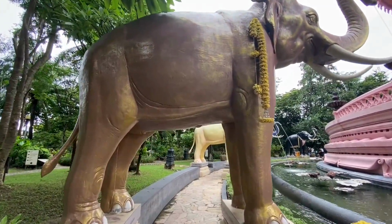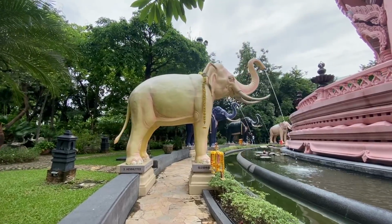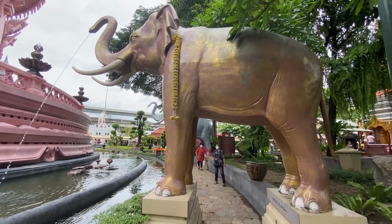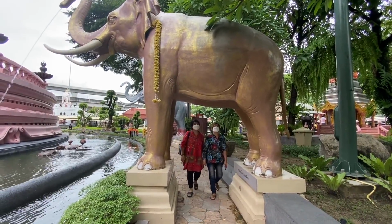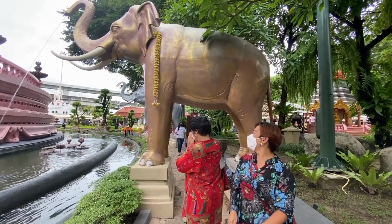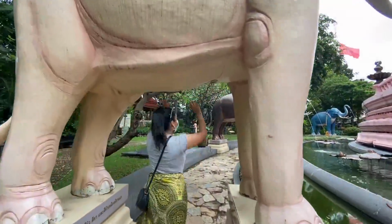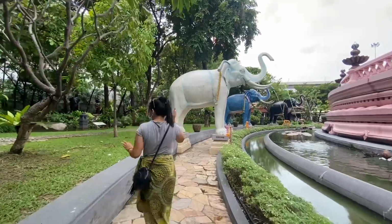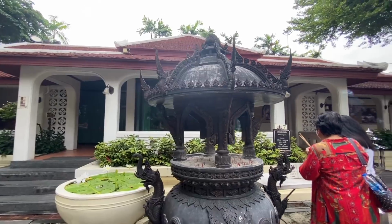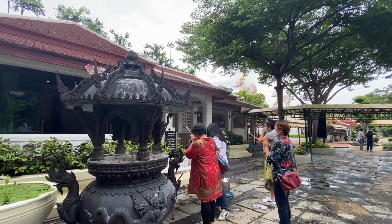When we walk under the elephant, we get good luck. Everyone gets good luck? Yeah, everyone. So I'm gonna have a lot of good luck. That's what we're doing, right? Ooh, yeah. Elephant. The real elephant too. Wow. Look at the chicken. All these wishes get granted, these ladies are gonna be very lucky. Somebody's winning the lottery tonight.